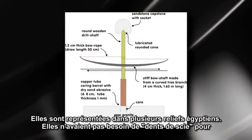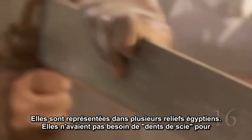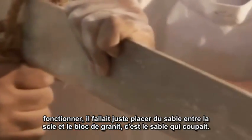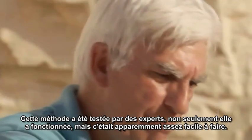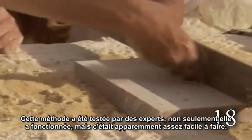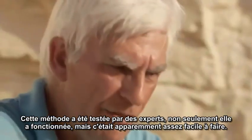These saws are depicted in several Egyptian reliefs. Interestingly, they didn't require saw teeth to work. They only required sand to be placed between the saw and the stones. The sand was what did the cutting. This particular method of stone cutting has been tested by ancient Egyptian tool experts, and not only was it done, but it was apparently quite easy to do.